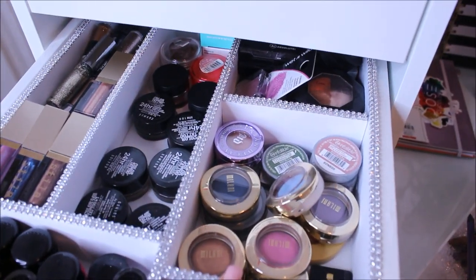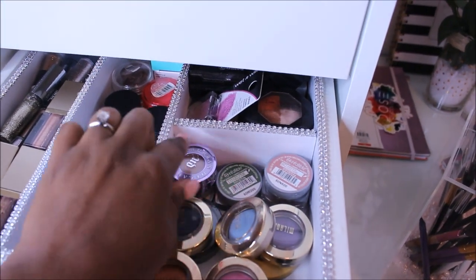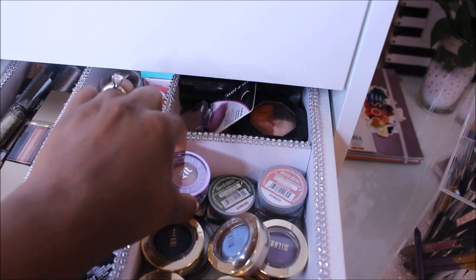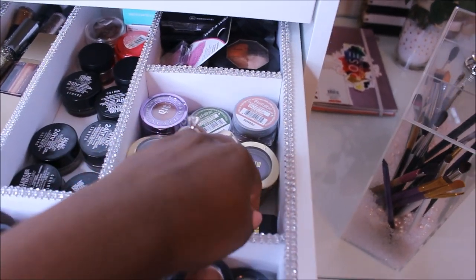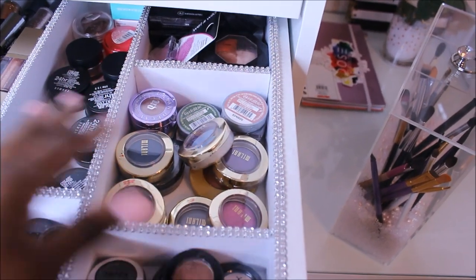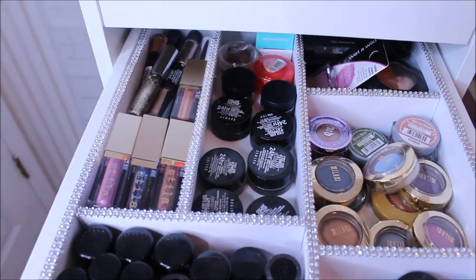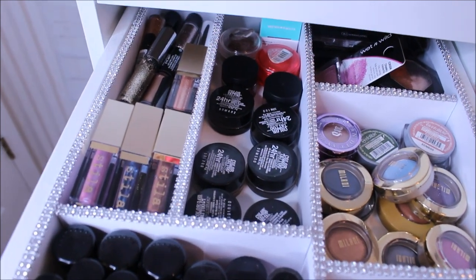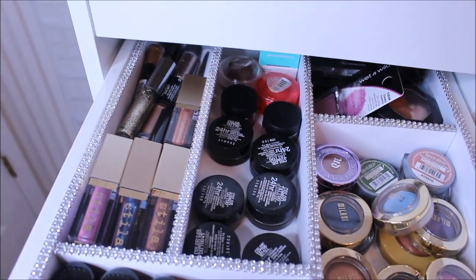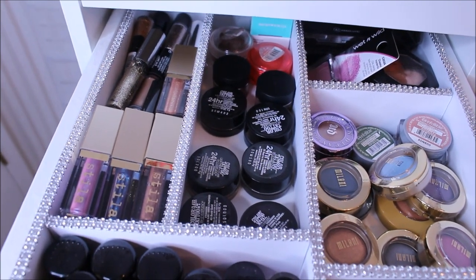Right here, I just have my Milani single shadows along with some L'Oreal Infallible shadows, this Urban Decay shadow, and then I have this one Buxom shadow that I got as a 100 point perk at Sephora, but that is what's in there. Right over here, I just have my Maybelline Color Tattoos and some e.l.f. smudge pots back there and just some stuff that I depotted, some pigments at the back.